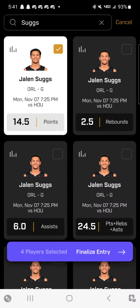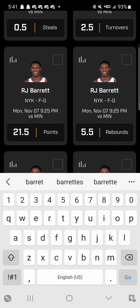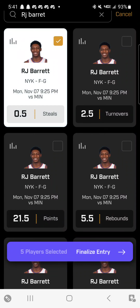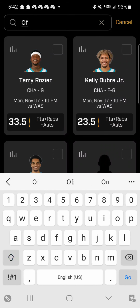And remember, you do not have to pair these up the same way I am. If you want to pair one of the picks from this first set with a pick from the last set I give you, I completely understand. Next up, we're going to go with R.J. Barrett, points. And let's see here.